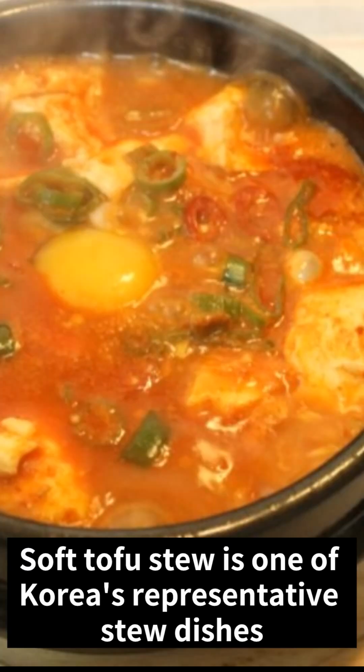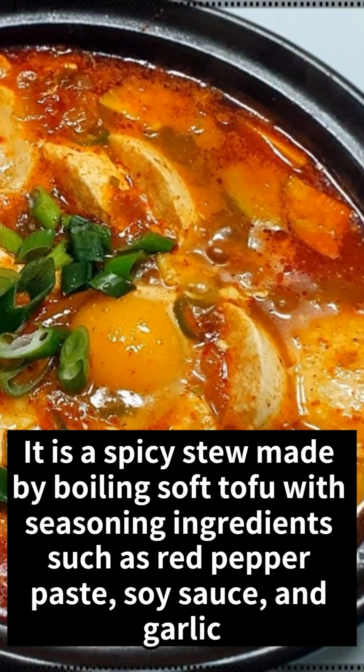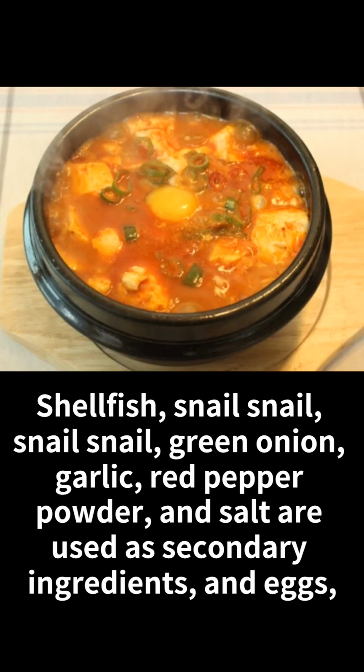Tofu stew. Soft tofu stew is one of Korea's representative stew dishes. It is a spicy stew made by boiling soft tofu with seasoning ingredients such as red pepper paste, soy sauce, and garlic. Shellfish, snail, green onion, garlic, red pepper powder, and salt are used as secondary ingredients, and eggs, mushrooms and pepper may be added depending on personal preference or restaurants.